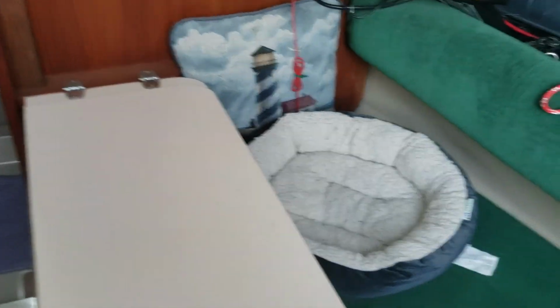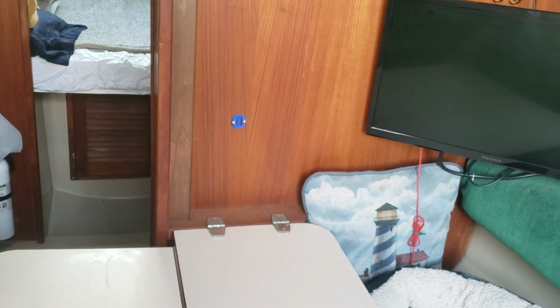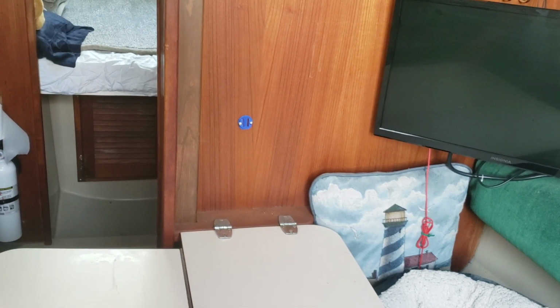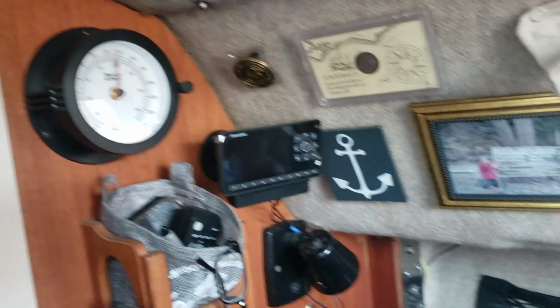This table, of course, anybody knows the 272, which probably a lot of people don't if they're watching this video. Sorry about that. This drops down, kind of nice, and folds out like that. See that little blue thing there? It's kind of cheesy, but it's actually a drink holder. So when you're sitting here grabbing a bite to eat, and you're under sail or on the hook and you're moving, it won't spill your drink.